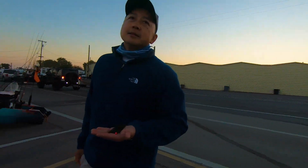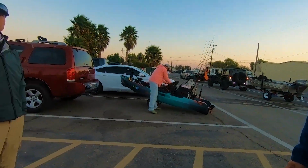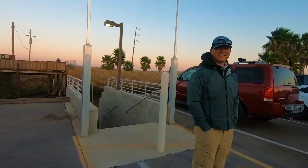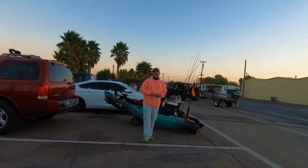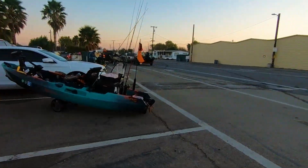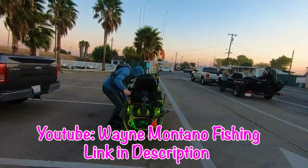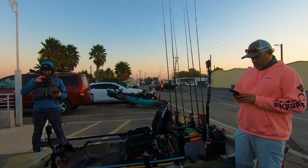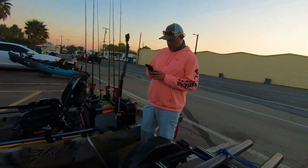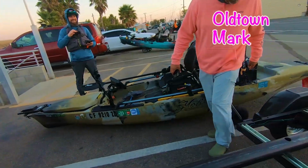So today is the Pink Lure Challenge, a benefit for breast cancer. We got Steve here. We got Ranger Mark. We got Old Town Mark, also known as a supreme athlete. And way over there, Wayne, which we get the pleasure of fishing with. All right, we have the tournament director here in pink, appropriately.